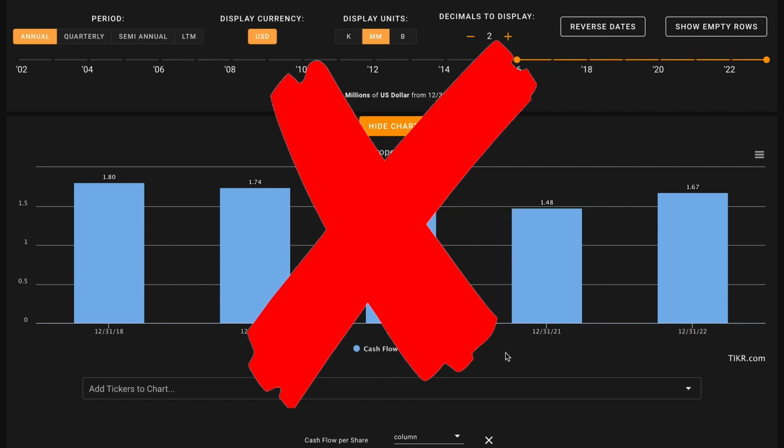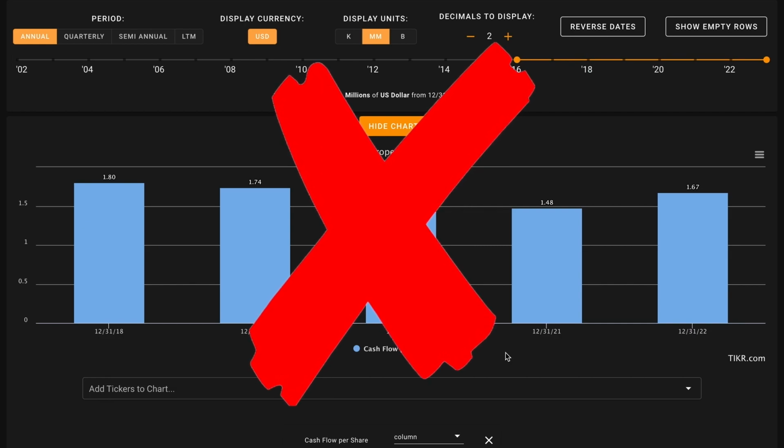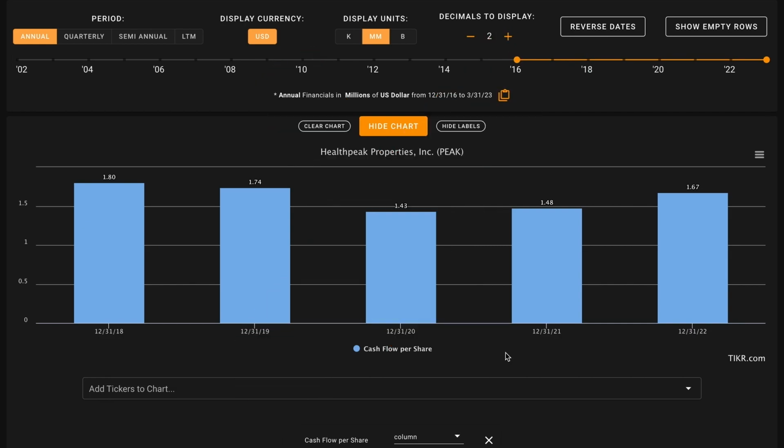In metric number 4, we're putting our previous metric together. Here we're looking for cash flow per share growth in the last 5 years. Even though Healthpeak has slightly grown their cash from operations, this is being outpaced by their shareholder dilution. Because of this, Healthpeak's cash flow per share is down during this time. This is an X on metric number 4. Recapping where we stand currently, through our first 4 metrics, we only have 1 check and 3 X's for Healthpeak.